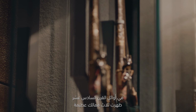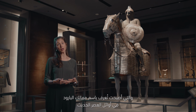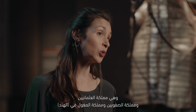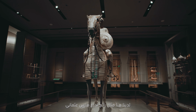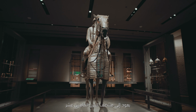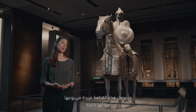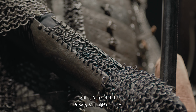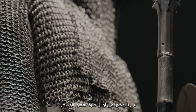In the early 16th century, it gave rise to 3 great empires that became known as the gunpowder empires of the early modern period: Ottomans, the Safavids, and the Mughals in India. Here, what we have is an incredible example of an Ottoman horse armor that actually dates to the 1550s. It's one of 17 known pieces in the world. What makes this piece so unique is the fact that it is complete, but it also is a wonderful example of the technological innovations that we see from the early medieval period.